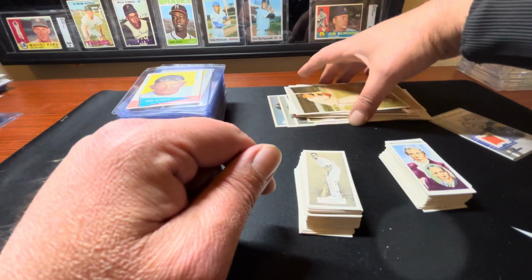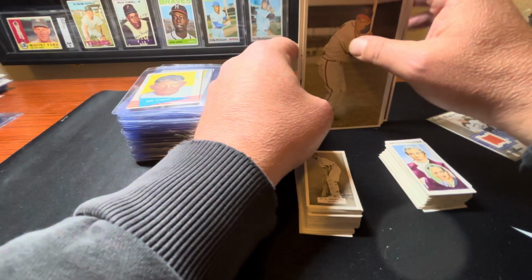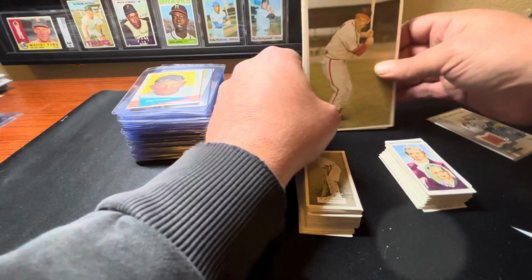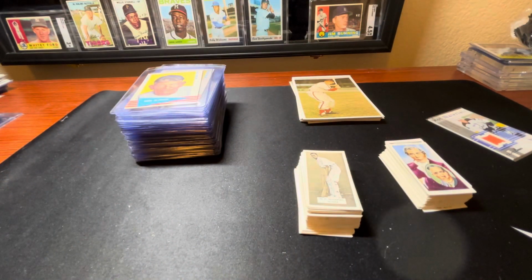So I got those in a lot. I didn't pay a lot for them. They're really cool, beautiful pictures, but they're so big. I don't know how to display them. I guess I'm going to have to get some big 5x7 protectors. Maybe mount them on some sort of wall display. Does that count for my Hall of Fame collection?